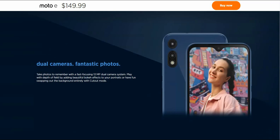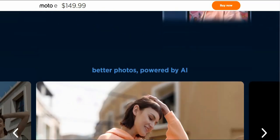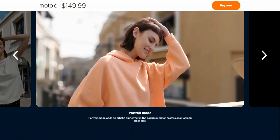Dual cameras, fantastic photos. Take photos to remember with your fast focus 13 megapixel dual camera system. Play with depth of field by adding beautiful bokeh effects to your portraits, or have fun swapping out the background entirely with cutout mode. Better photos powered by AI. So you did get portrait mode on the Moto E, which is pretty cool. This portrait mode adds an artistic blurry effect to the background for professional looking close-ups.